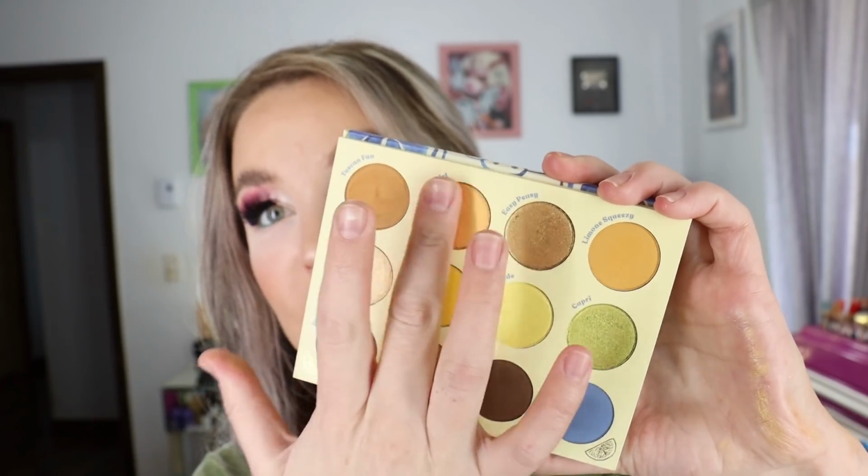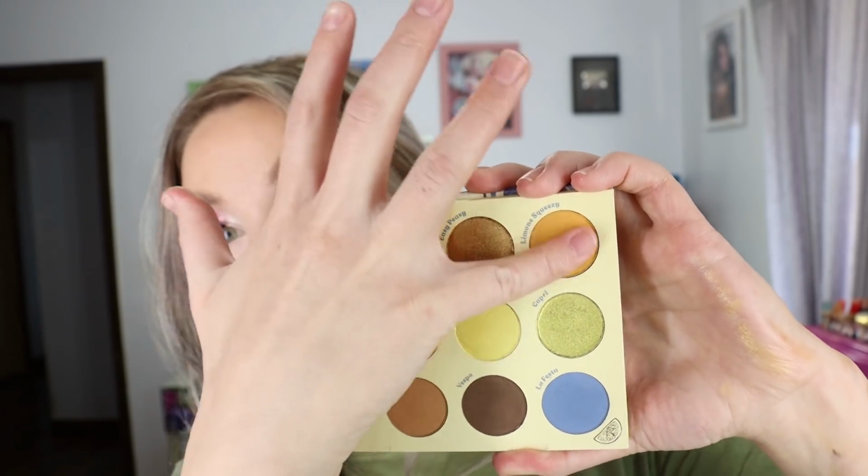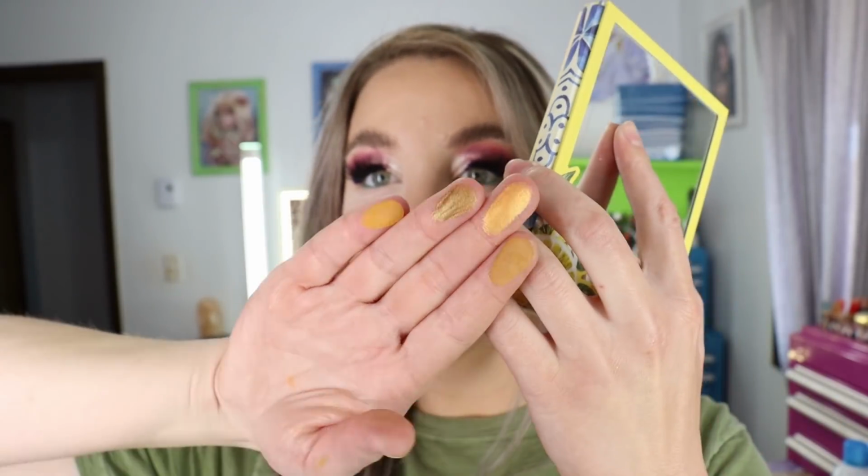I wanted to wear it today as well because it looks so pretty. I wore a navy blue winged eyeliner with it. Oh, I just loved it.